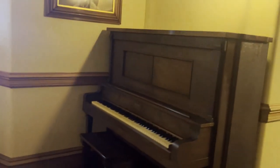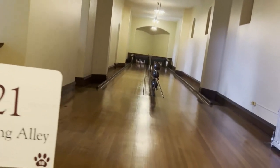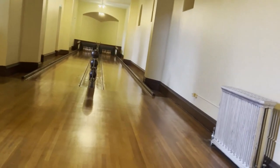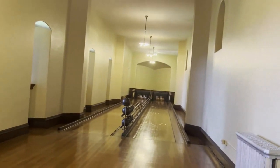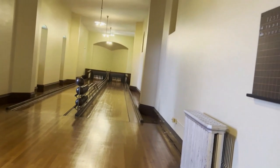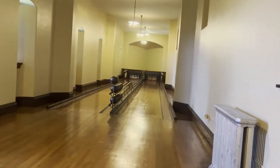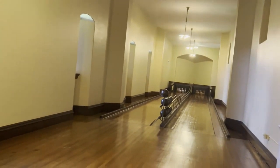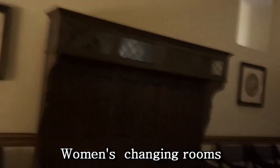So this is the game room, and look, there's a bowling alley. There's a piano. Check that out. There's your scoreboard. That's totally cool. Be back. You can get some dressing rooms here.